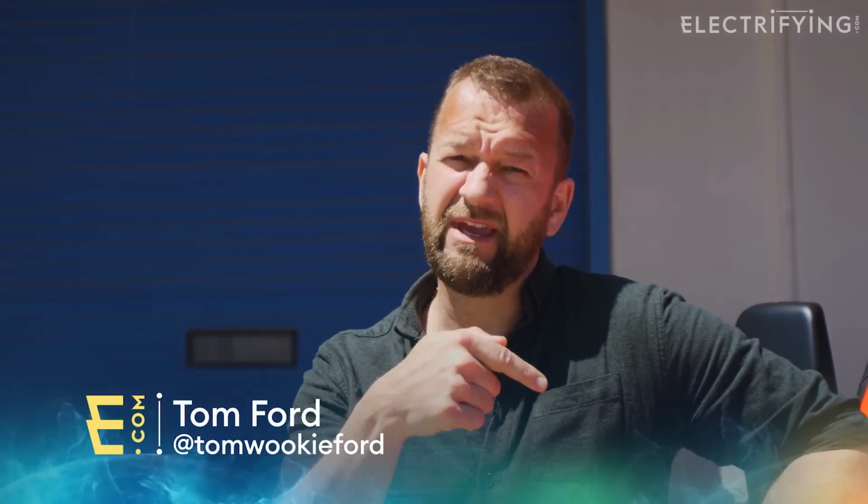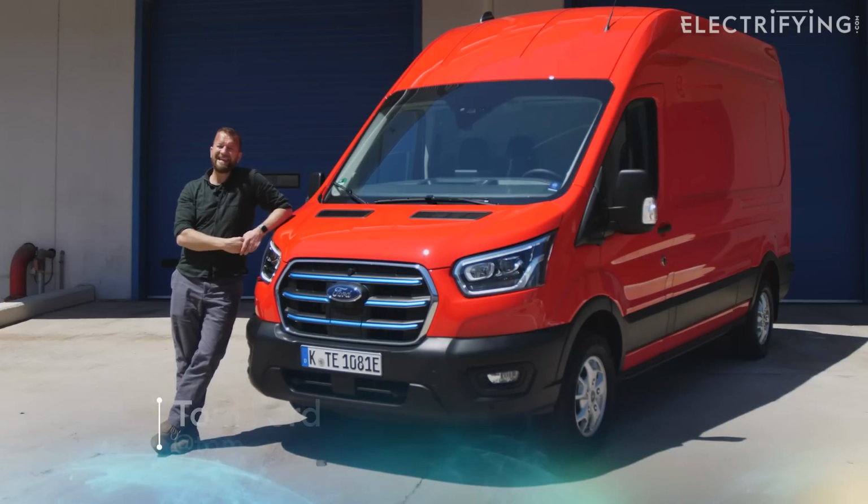The most important electric vehicle in the UK is not a medium-sized SUV. It's not a 600 horsepower sports crossover, and it's not a cute super mini or a big 4x4. It's going to be something like this, the new Ford E-Transit.